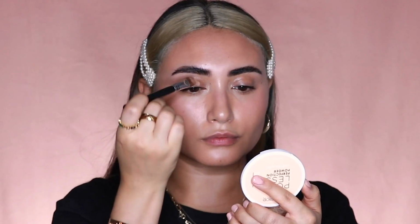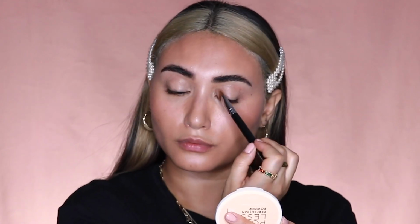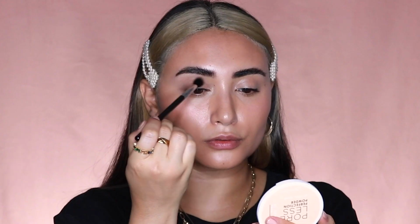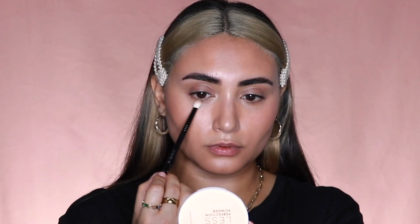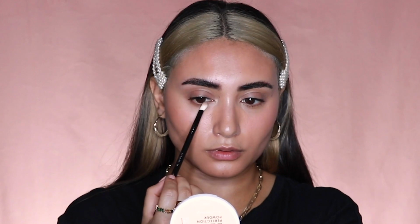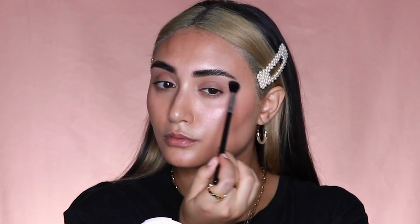Now onto the eyes, I'm applying a small amount of concealer to act as a base for my eyeshadow and just blending it in with my fingertips. For eyeshadow, I'm using the 5 in a Box mini eyeshadow palette in Golden Nude look, and I'm applying that matte shade in the middle all over my eyelids using a fluffy blending brush. I like to take this under my lower lash line to add a bit more shade as well, and then I take my time to make sure that any harsh lines are blended.